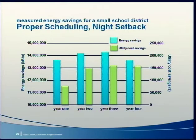This chart shows the actual measured energy savings during the 4 years following implementation. In the first year, proper scheduling reduced energy use and saved $70,000. Although the amount of energy saved was fairly consistent over the next 3 years, a rate increase for natural gas at the beginning of the second year grew the utility cost savings to nearly $150,000.